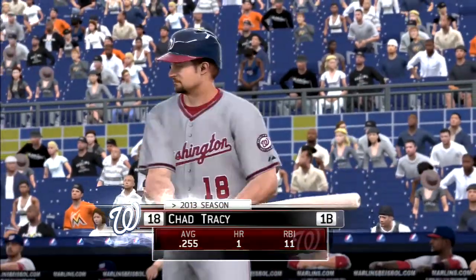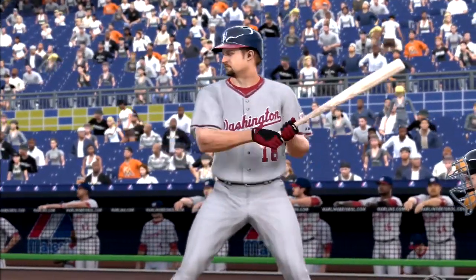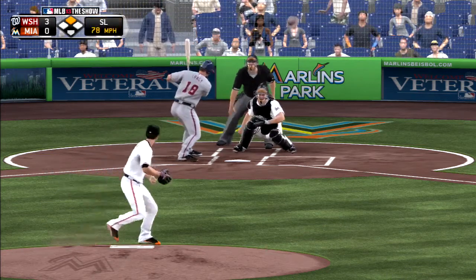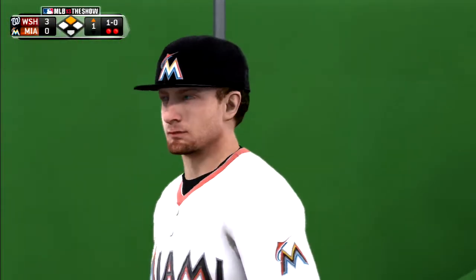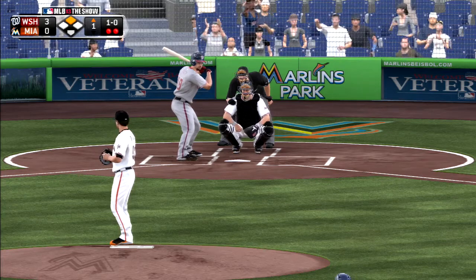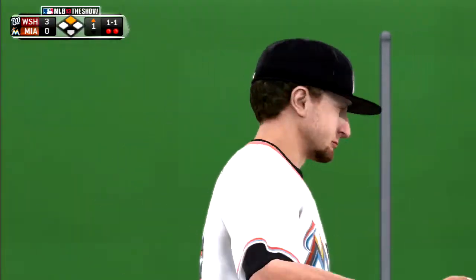Man at second here with two away, and in steps the left-handed hitting Chad Tracy. Getting a few steps off second there, now the pitch. And here's a slider that's nowhere close, and it's 1-0. Called strike at the knees, 1-1. Well, there's the location you want right there. If that ball gets hit, it's going to be on the ground.